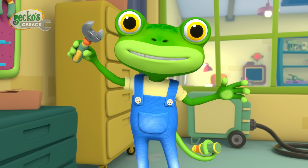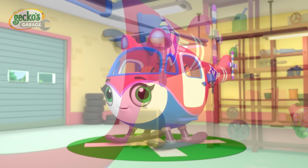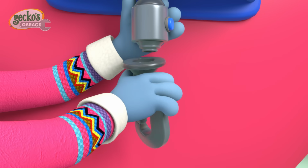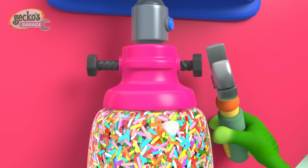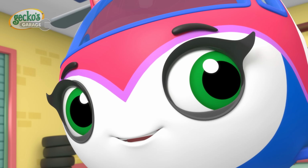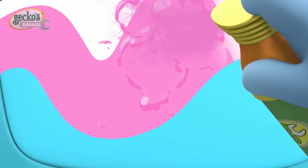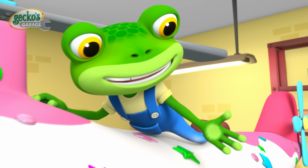Gecko's garage, let's fix this! Let's swap your grabber for this toppings device. We'll first unscrew and then bolt it twice. With sprinkles and chocolate sauce that's sweet, you'll brighten any ice cream treat. These stickers and paint will make you pop, so you're the perfect pal for an ice cream star.